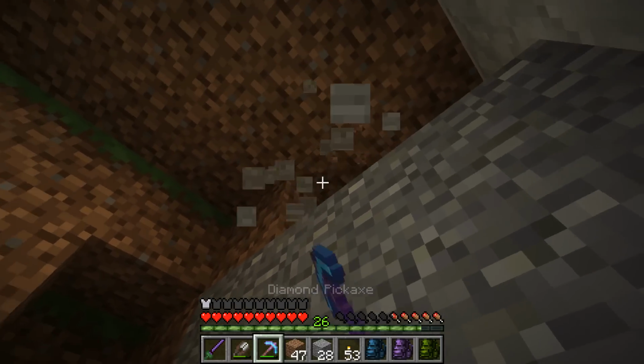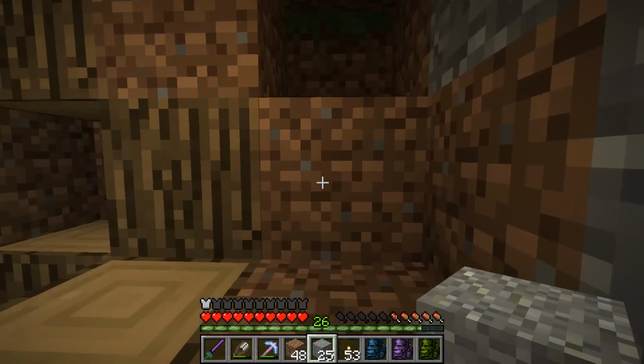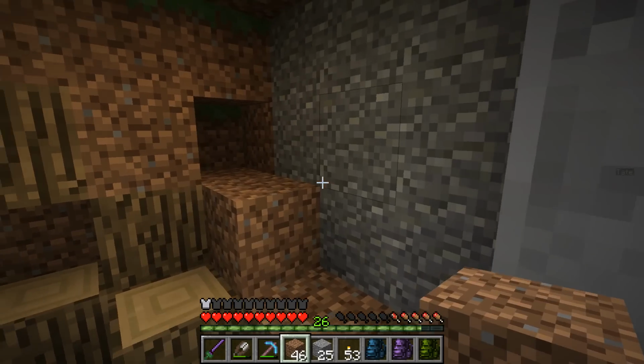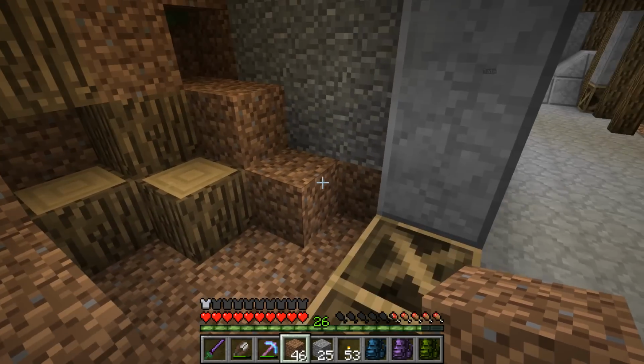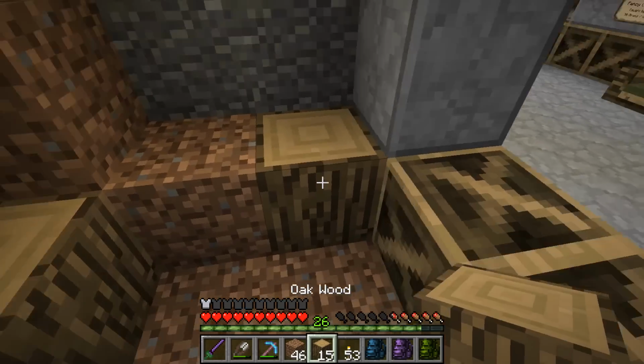And we're going to take that out and this out. And I'm going to go ahead and remove that piece of dirt. And then I'm going to go ahead and, how's that? Pretty good. In fact, let's go ahead and take some oak wood and kind of balance out.